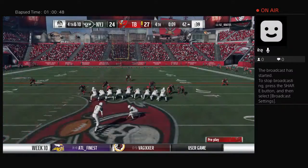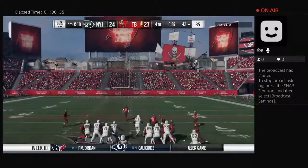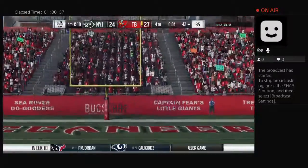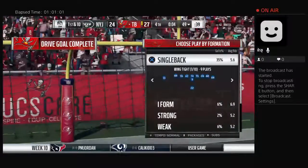So on 4th down, out trots the kicker in a big spot here. This to potentially send us to overtime. And this kick is not going to get there. It's short and no good.